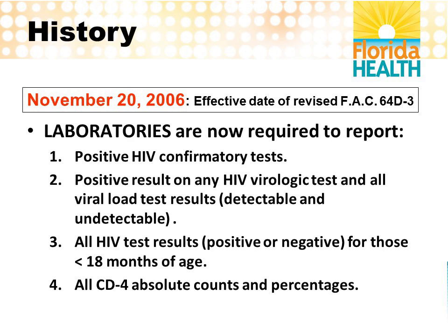And so laboratories are required to report positive HIV confirmatory tests, and they're also required to report positive virologic tests, being detectable or undetectable, and then all viral load results, and then all CD4 counts and percentages. That is, all CD4 counts. Now we know that the CD4 count itself isn't part of or exclusive to HIV positive patients, but it is part of the case definition for AIDS.